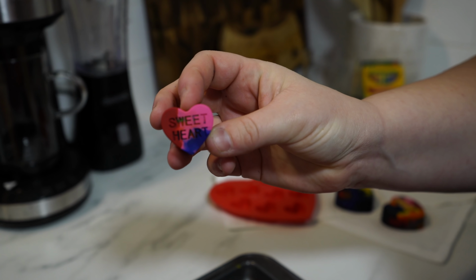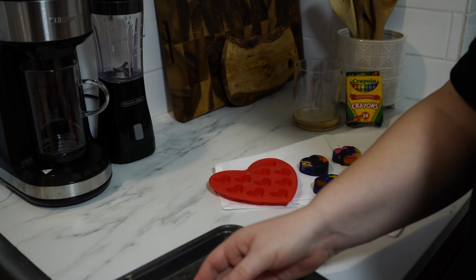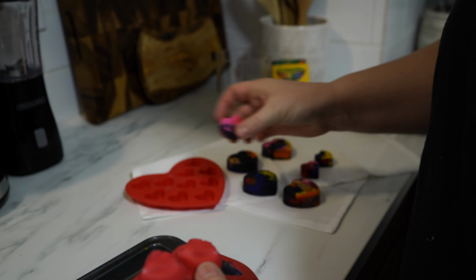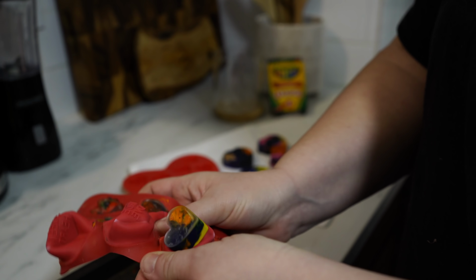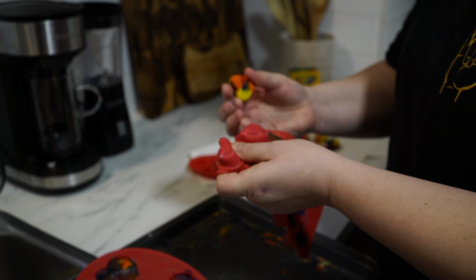And this is a sweetheart. Because the lettering is nice and deep, it really puts a really nice imprint on these. They draw like crayons, and as you're drawing with them, they draw tie-dye, which is part of the fun. So what wouldn't you love about these? Says you rock. I love these ones.